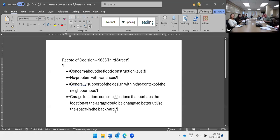Flood construction level, that's in there now too? Yeah. Any other? My suggestion for a peaked or hip roof on unit B rather than the flat roof. Is that supported? I don't know. That's an observation of one individual. I don't know if it's shared. One member suggested, how would you put this? That the unit to the south?